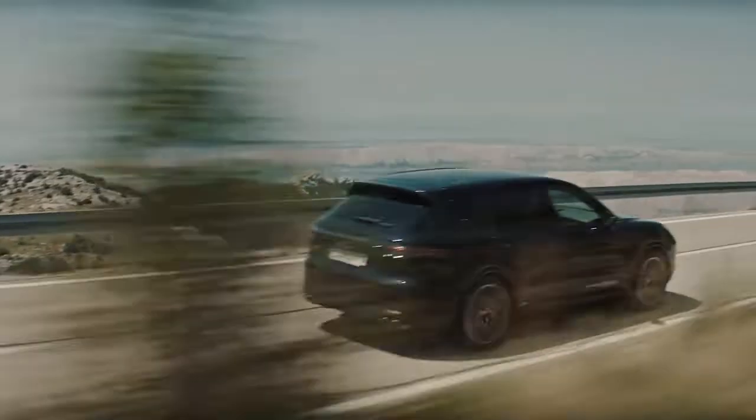Sports car, off-road vehicle, touring saloon. The new Cayenne is all these things. The third generation intends to continue the success story. It's expanding the spread between dynamics and comfort even further, in all terrains.